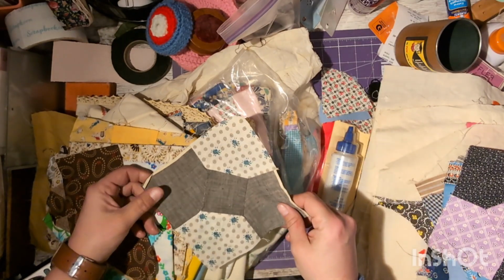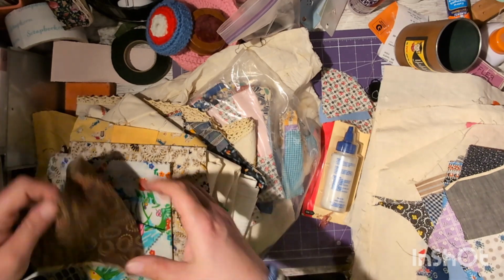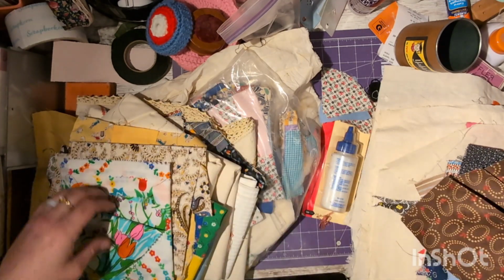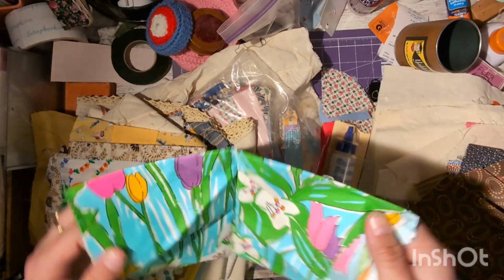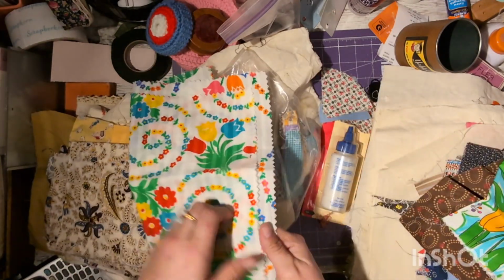Ooh, I like that. Reminds me of like an old farmer shirt. That one's probably newer. Yeah, we're getting to some of the newer stuff, but wow, look at those colors. Those are some bright colors. This one's kind of cool. It's very bright.